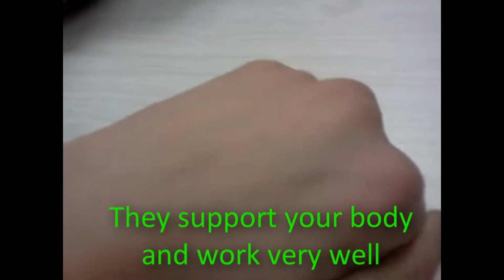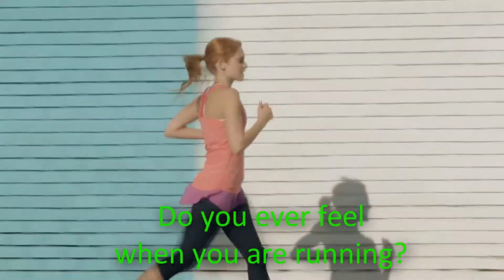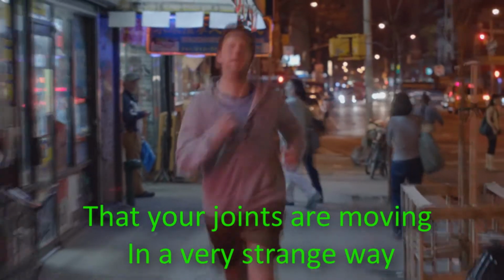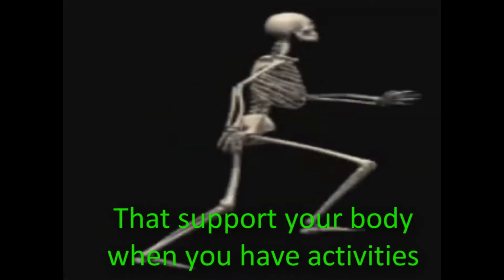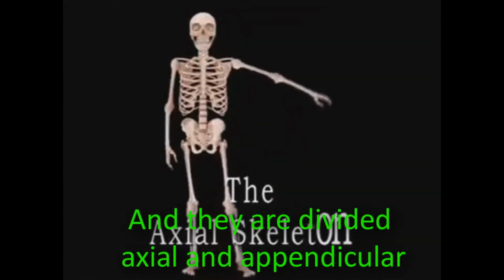Body and works very well. Do you ever feel when you are running that your joints are moving in a very strange way? It's because you have 206 bones that support your body when you have activities.